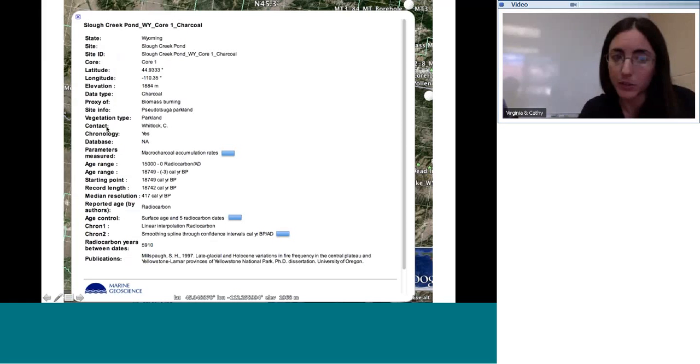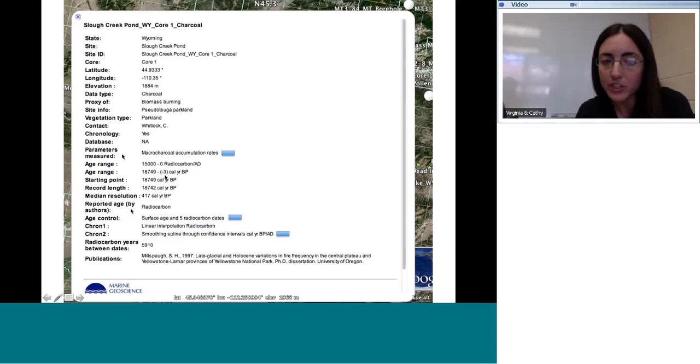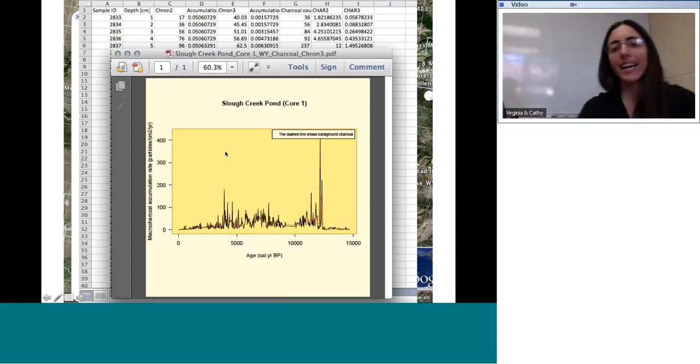Again, the name of the person who submitted the information. In this case, these data are not available in any other database. Same information. And here we can see, we can access the data themselves. Here's a charcoal record. So here we are looking at charcoal accumulation rate as a function of time.